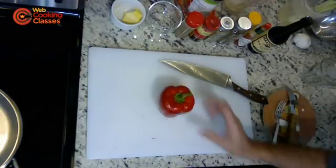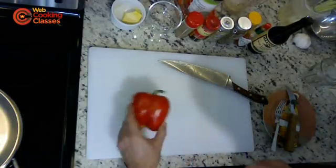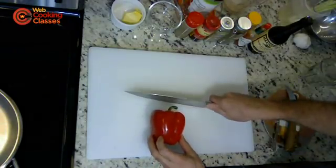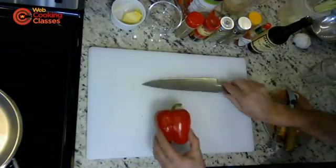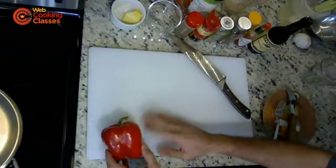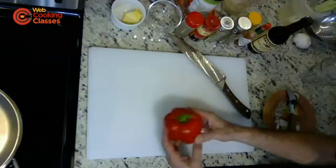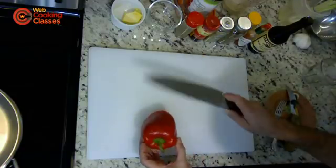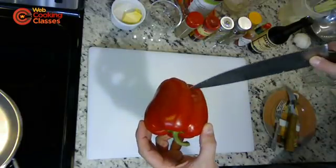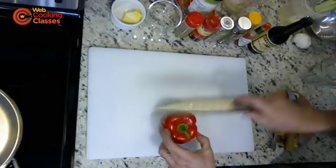Here's our red pepper. Now, people that have been in web cooking classes and have been carefree cooks for a while know it drives me crazy when people lop the top of the pepper off and all the seeds spill all over the cutting board and you've got to go around cleaning them up, plus you waste all of this up here. This is the best way to cut a pepper. Of course, the pepper has the cage inside, and where these dimples are is where the cage attaches to the flesh.